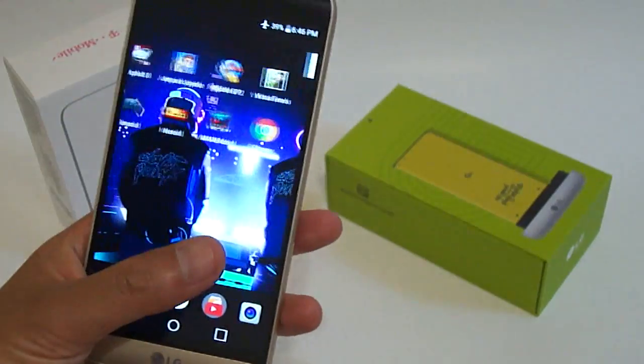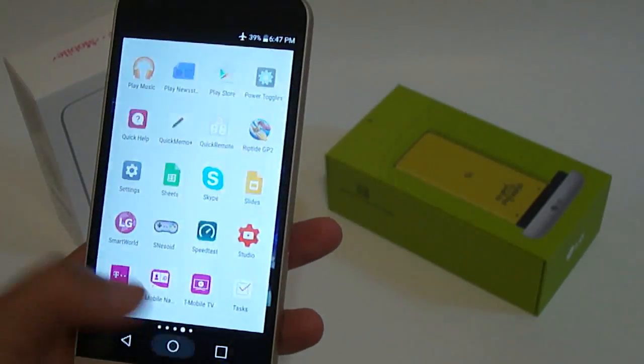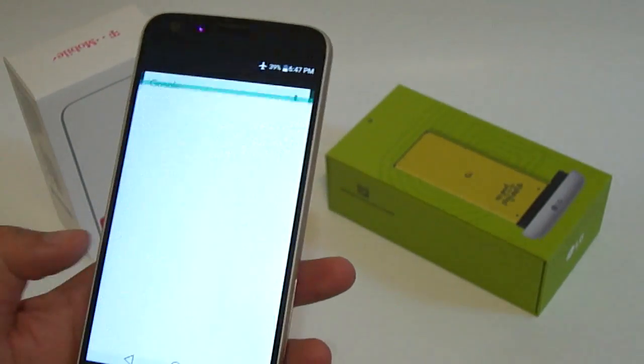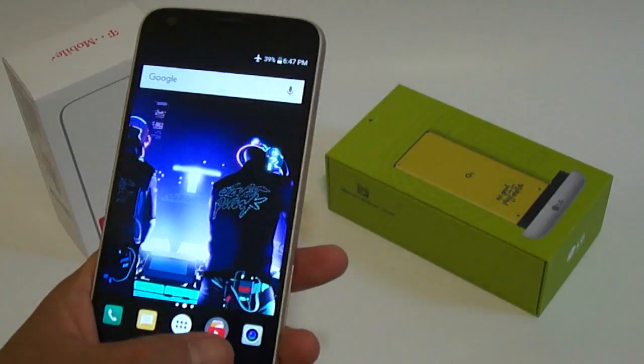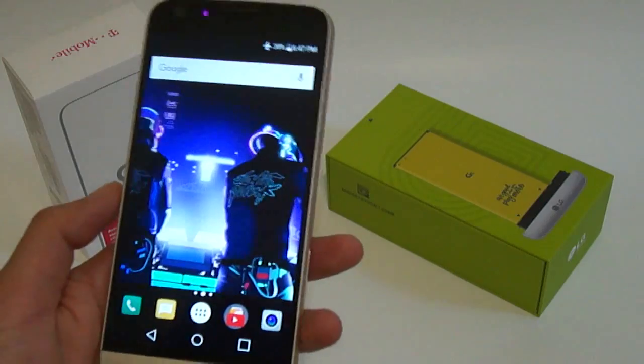Now, in terms of just swiping and so forth, opening up windows and everything else, this is fast, and that's to be expected. Let me clear that, so there's nothing there.